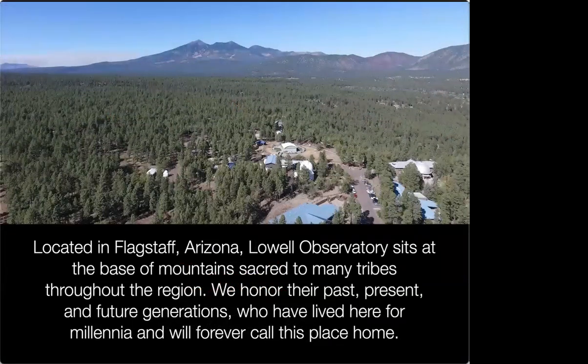Located in Flagstaff, Arizona, Lowell Observatory sits at the base of mountains sacred to many tribes throughout the region. We honor their past, present, and future generations who have lived here for millennia and will forever call this place home. And of course, we've got the peaks right there, and Lowell Observatory is here in the foreground. You can see the Giovale Open Deck Observatory right in this hollow here. The new Astronomy Discovery Center is going right around here.